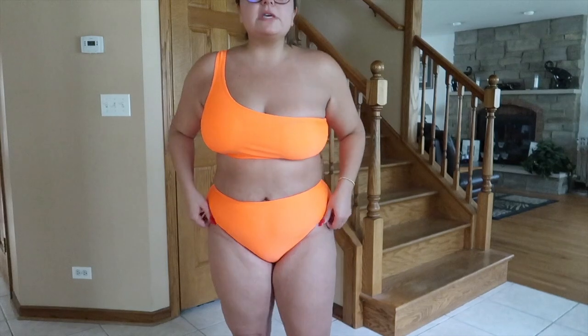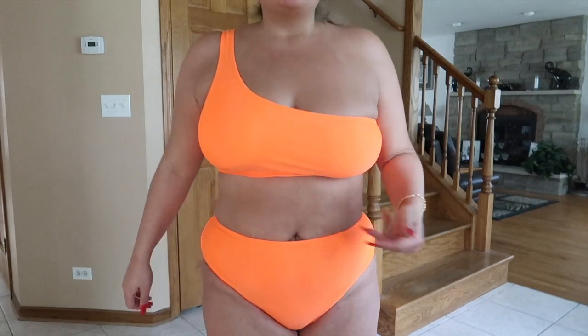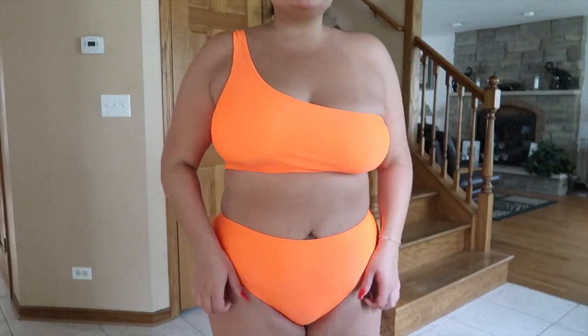Okay, next two-piece swimsuit. This one, I just wish it was higher up. It's a little bit too much showing for me because I don't like showing my stomach at all, especially my lower stomach. That's my problem area. But this is the orange swimsuit.